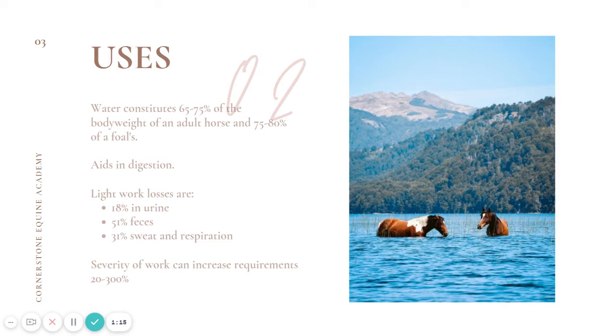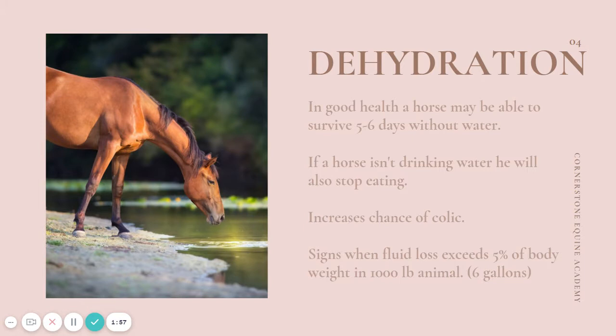Water constitutes 65 to 70% of the horse's body weight of an adult horse and 75 to 80% of a foal's. Now, primarily water aids in digestion and eliminating waste through the kidneys and urine. A horse in light work will lose 18% of his water in urine, 51% of his water in feces or manure, and 31% in sweat and respiration. Now, obviously, that 31% may change depending on the level of work. The severity of work can increase a horse's water requirement from between 20 to 300%.